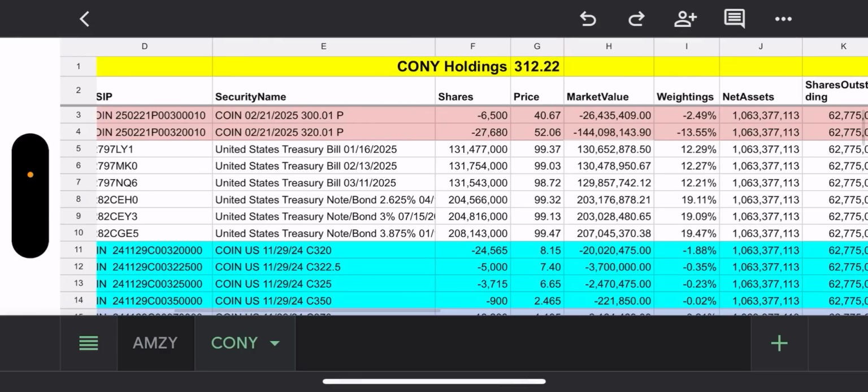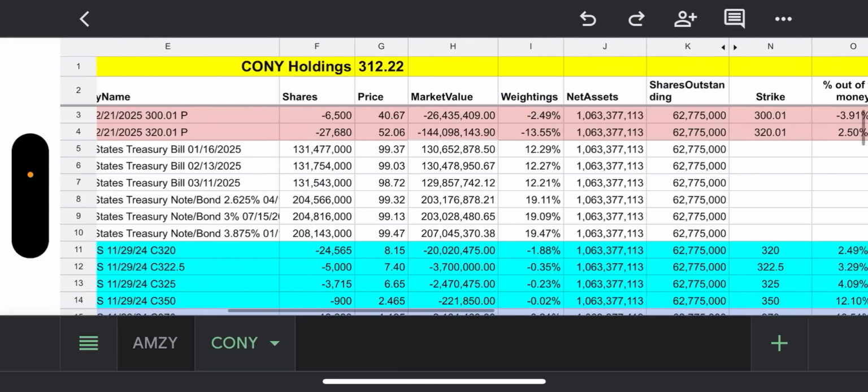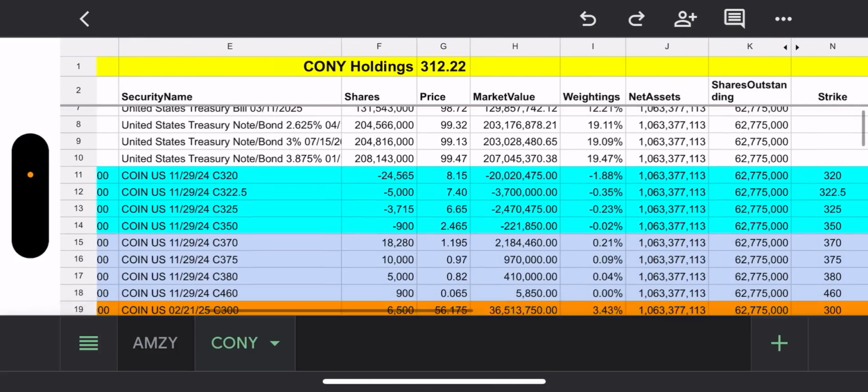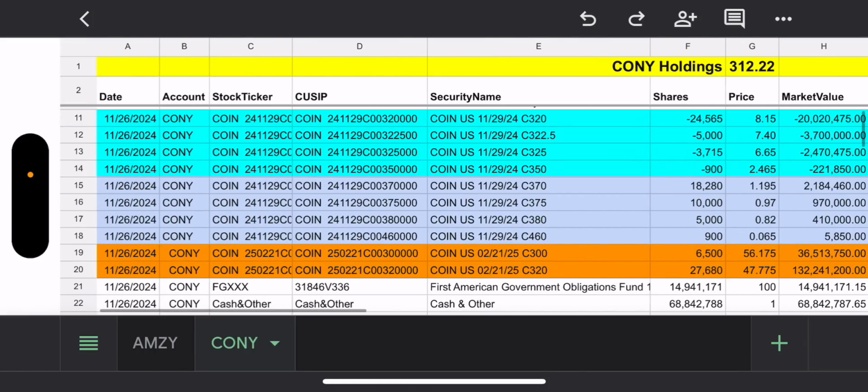Here we go. They got a 300 and a 320. Coin is like right between at 312. Again, both synthetics expire 221. So they'll utilize and they'll add to the synthetic. I guess that makes sense. So that's cool. I like that. That's good. What about the weeklies?